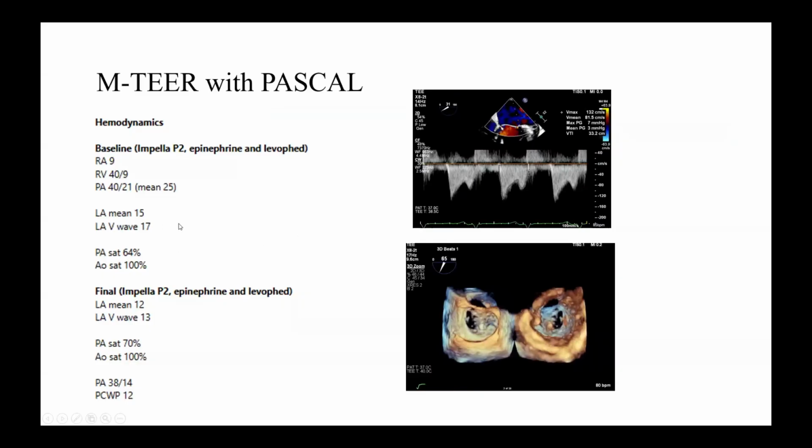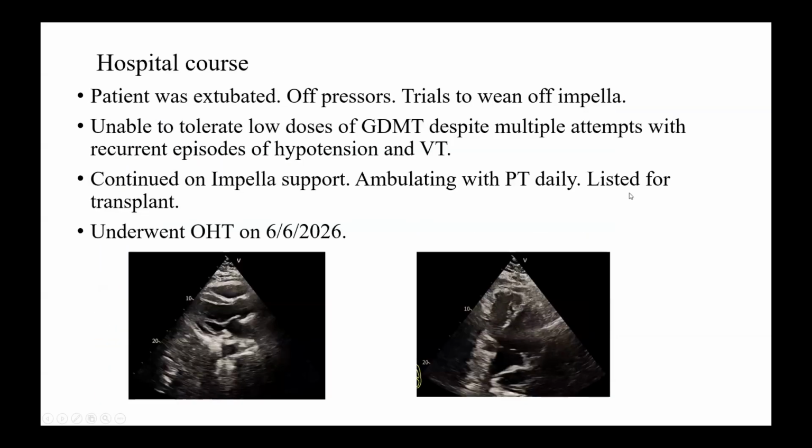And I'm also including here a picture of his baseline hemodynamics at the beginning of the procedure and at the bottom at the end of the procedure, and you can appreciate that there is definitely an improvement of his mean left atrial pressure from 15 down to 12, and also the V wave and the PA pressures, and also an improvement in his PA sat from 64 increasing up to 70%. So there is definitely an improvement in his hemodynamics that came with the mitral clip. Eventually, the patient got extubated.